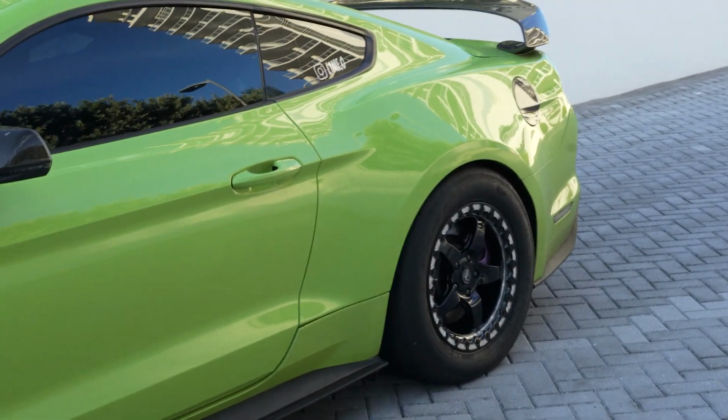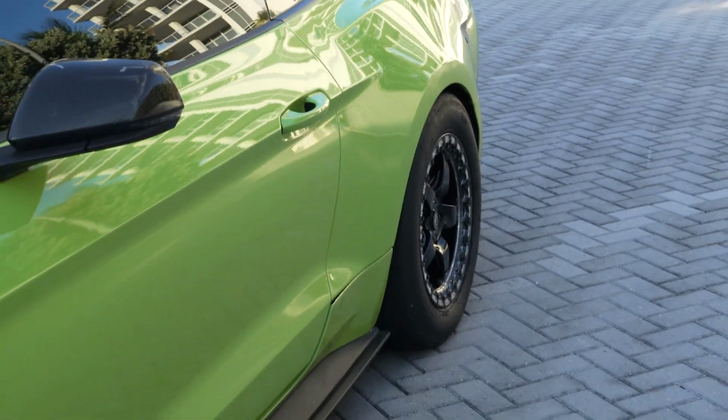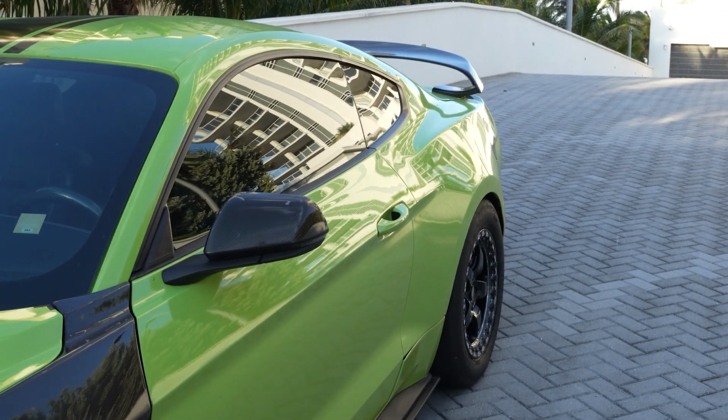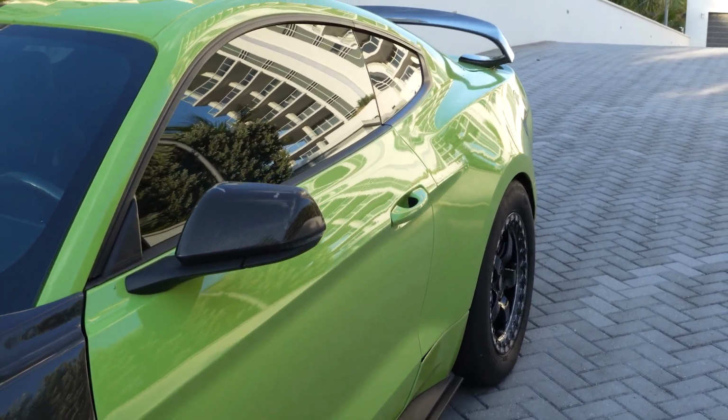Look at those freaking beadlocks, man. Look how thick they make the back of the car look on that Mickey Thompson 305/45/17. So this car is looking so good. She's ready to rock and roll for some roll races.